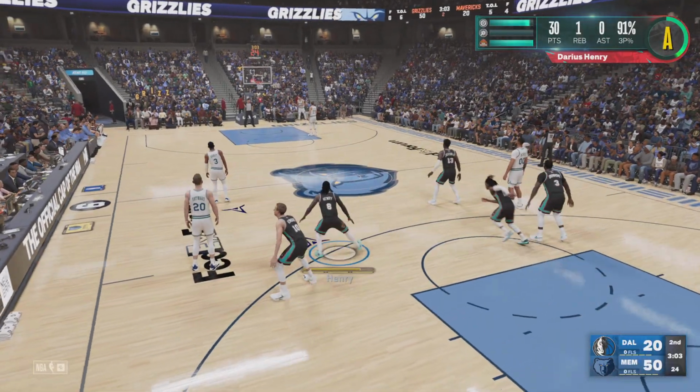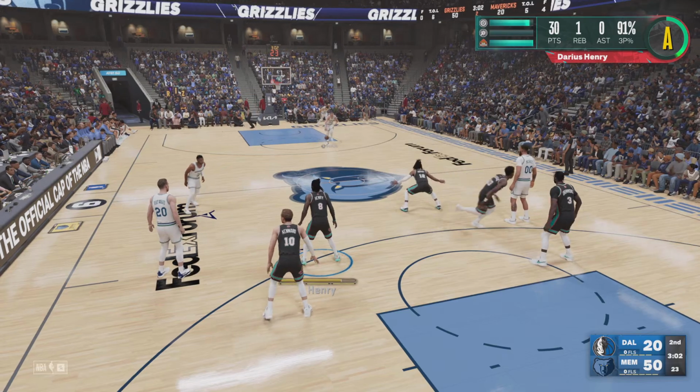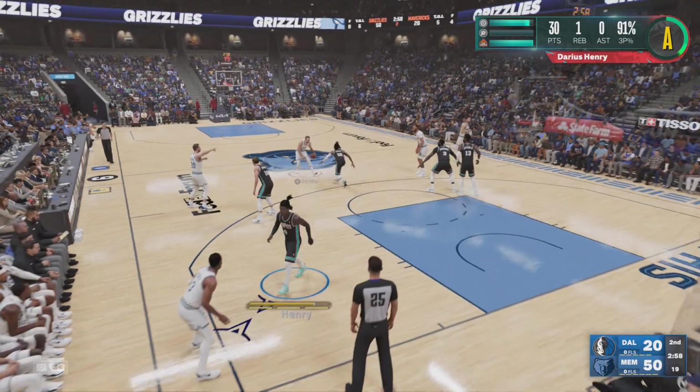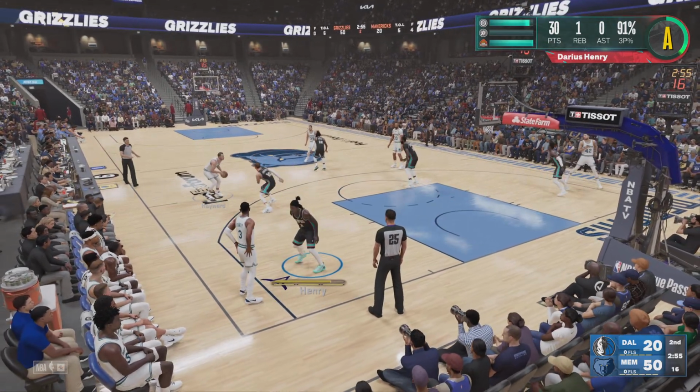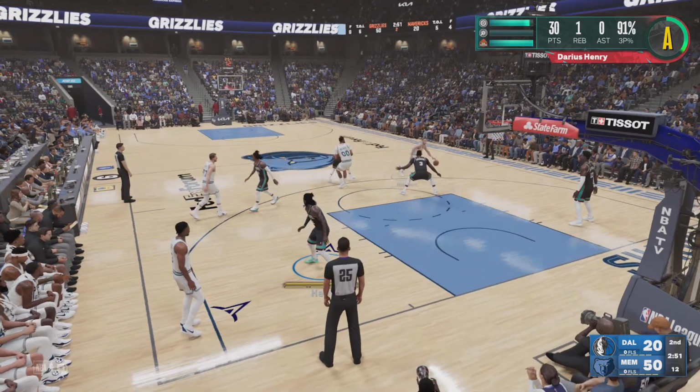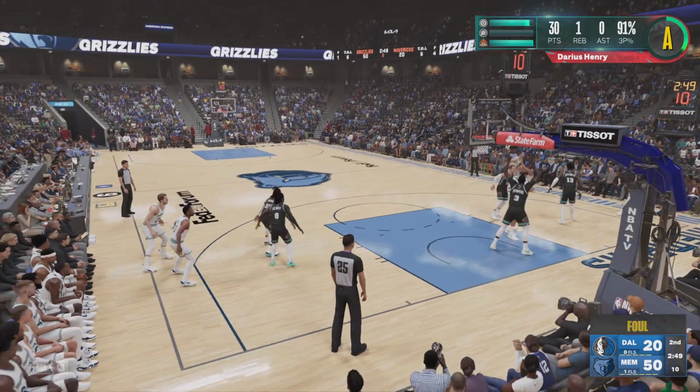He's checked in for the Grizzlies. Morant comes in for Tyus Jones. And a new group getting ready for Dallas. JaVale McGee's checked in for Christian Wood. Maxi Kleber comes in for Andre Iguodala. Hardy's checked in for Tim Hardaway Jr. And Doncic is subbed in for Irving.